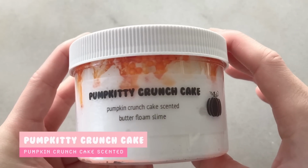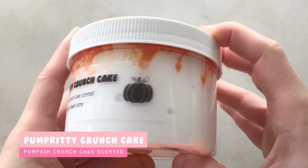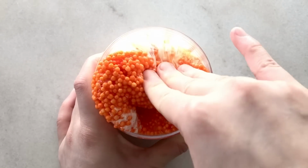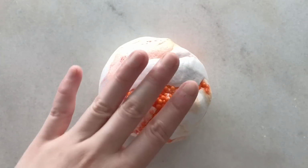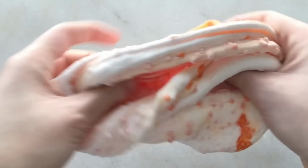And I'll also be bringing back Pump Kitty Crunch Cake, which now I think I should have named Pump Kitten Crunch Cake, but oh well, so I'll change it next year if there is a next year. So this is going to be a Butter Foam Avalanche. It's inspired by Slime Fantasies. It's a butter slime on the bottom and an orange foam on top.